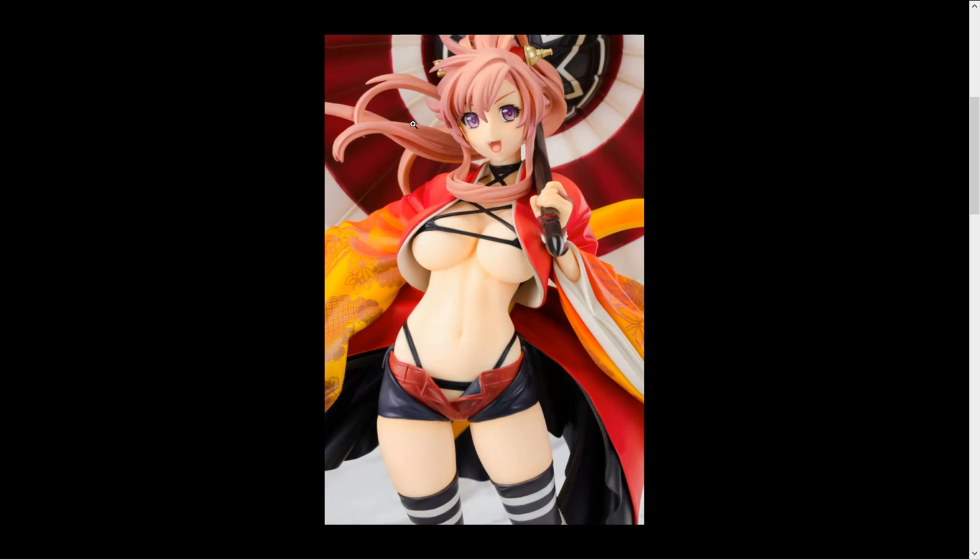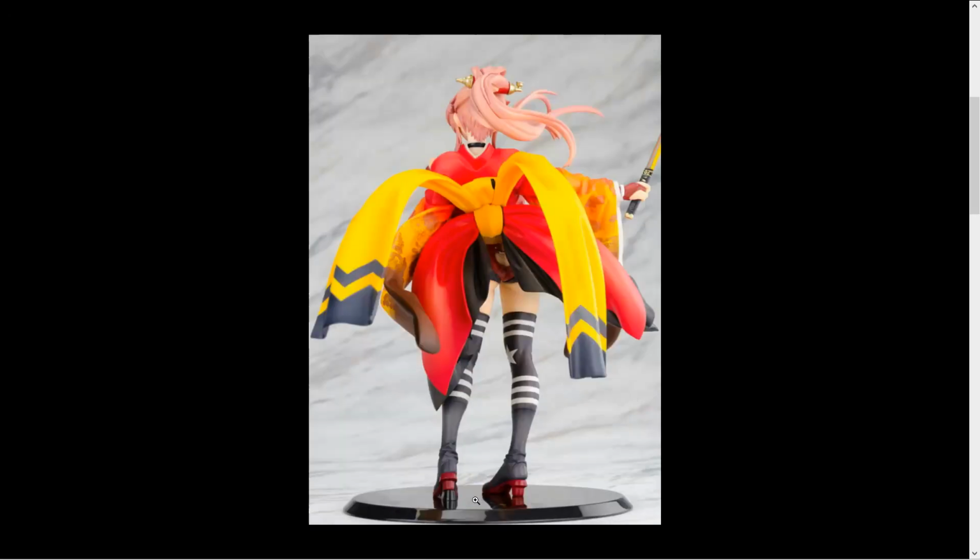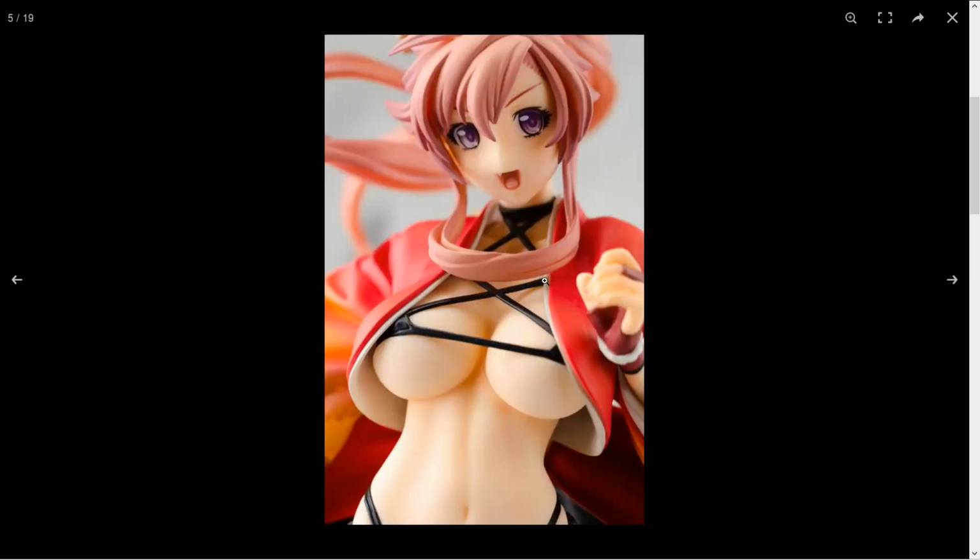I'm not looking for her or anything. I'm not planning on buying her, but I have thought about her in the past. Lots of ribbons and stuff going on. And nice detailing in the boots and the wrinkles and everything. And you can see some booty going on there. Looks like she has a pretty deep mouth with a moe fang. And of course cleavage.